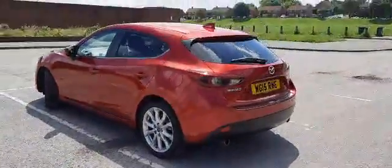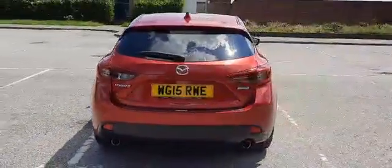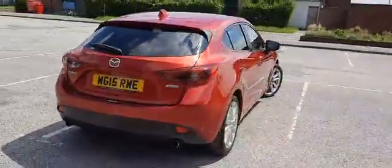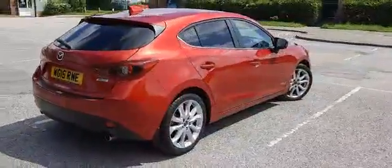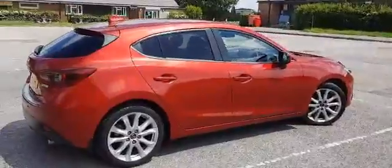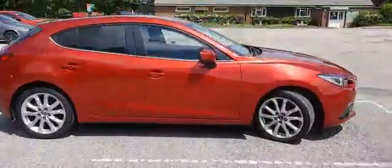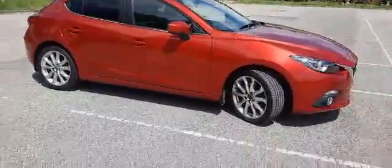car. Now, I just want to take you around the car. I've taken lots of photographs, which I'd like you to have a good look at, and you'll be able to appreciate the condition of this car. Now, it's a 2015, so the car's 6 years old. So obviously, you know, it's not going to be a brand new car, but it's in really exceptional condition.